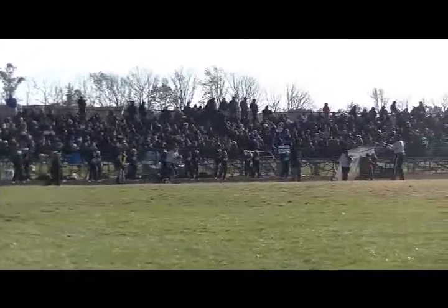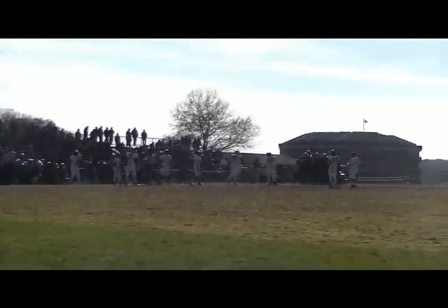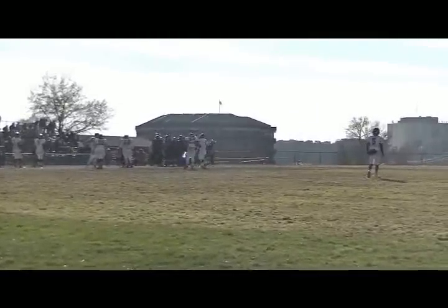Then go get the ball. No hurry. Good job with the signals. And we've got our relay, 1 to 2 to 3. And we'll spot it. It's 3rd and 5.